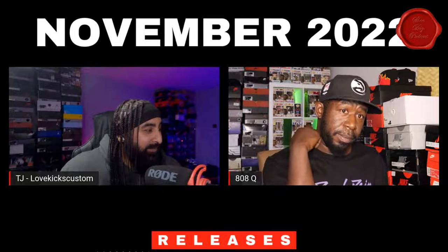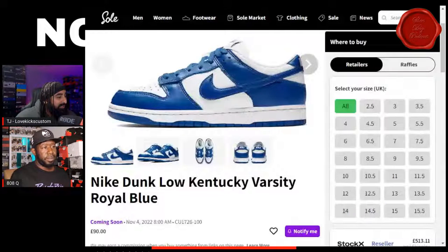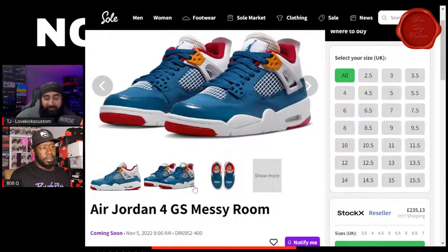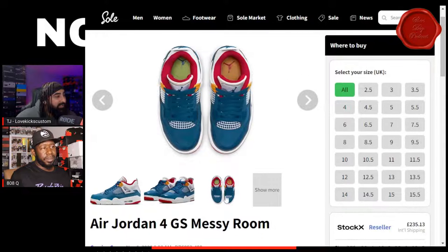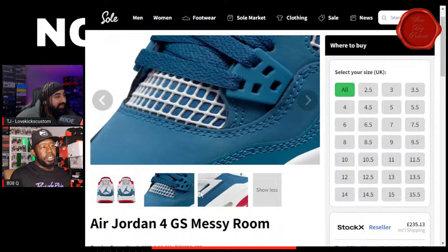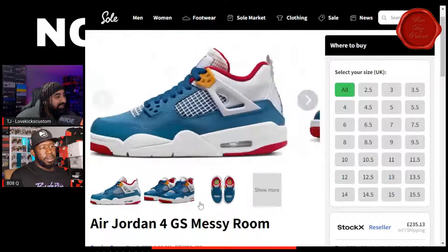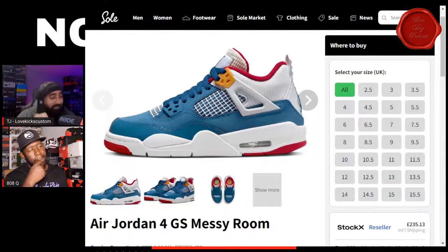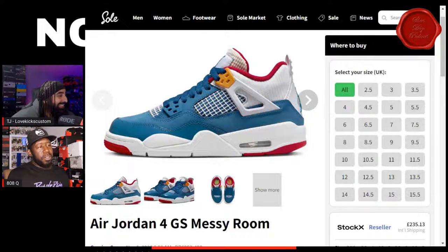Absolutely amazing pack. So next up on the schedule, I want to showcase this because I think it's great for the GS sizes. This is the messy room. I like it. Those are so hard, bro. If they release that colorway in adult sizes, bro. Come on. That's a super GOAT for me, 100%, because even if it's a GS size, it's a messy room. I think that's a great sneaker. I might have to try to get my wife a pair of these. You need to get your wife a pair so you can get that in hand to have a look.